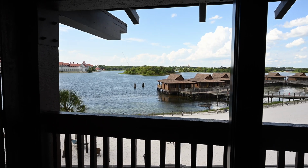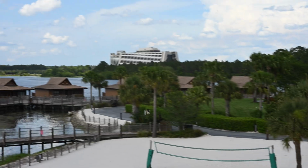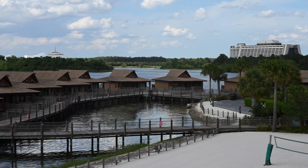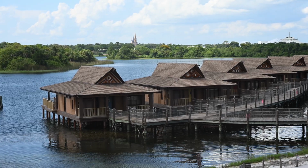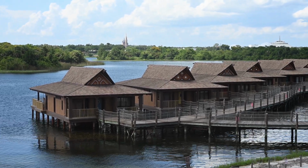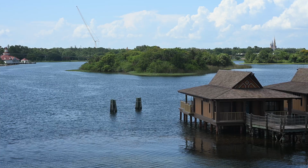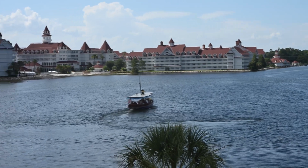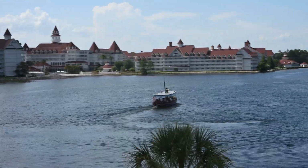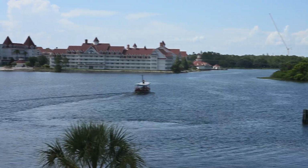And now the main reason anyone would stay here in this room, let's go outside and check out the balcony. Seriously, check this out. I'll zoom for you, but we have the Contemporary right there. You can see Space Mountain as I pan, and right there is our view of Cinderella Castle, which is impressive. And if you pan a little bit further this way, right on the other side, you can see the top of Big Thunder Mountain right there. And if I keep going over this way, you'll see the Grand Floridian, and oh, there's a boat. We're right next to the boat launch too. So this is going to be a glorious place to watch the fireworks from. I really believe we're probably going to hang out on the balcony quite a bit. But anyway, that's sort of the view of the room.